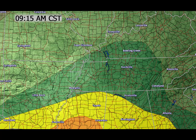We take a look at the Storm Prediction Center's severe weather outlook. You see this light green where general thunderstorms are anticipated, maybe some small hail. The dark green area, that's a marginal risk for severe weather. Can't rule out some reports of severe thunderstorms today, but I think the overall risk is low. Maybe some hail reports, small risk for tornadoes.